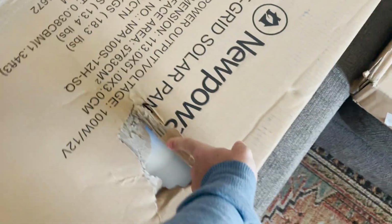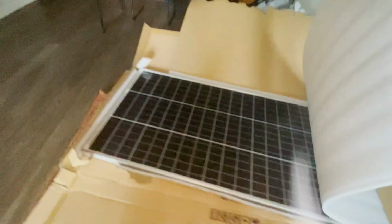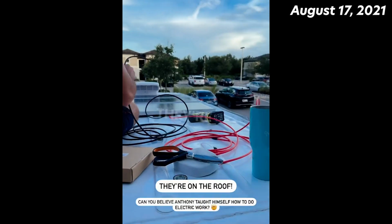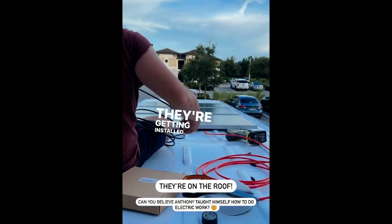And since we went from the roof to the floor, it was time to get back on the roof again. Uh-oh. That's how that one came. Hopefully the panel is good. That's pretty cool. We went with 3 100-watt monocrystalline solar panels wired in series, meaning that the positive of one connects to the negative of the other.